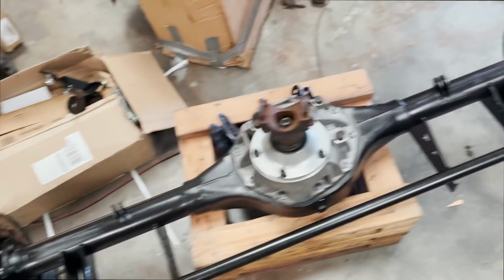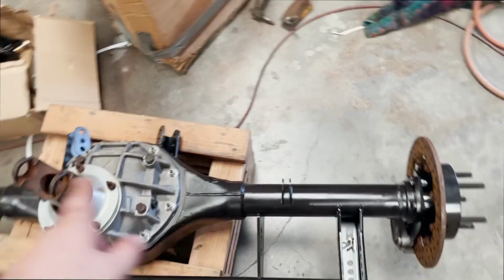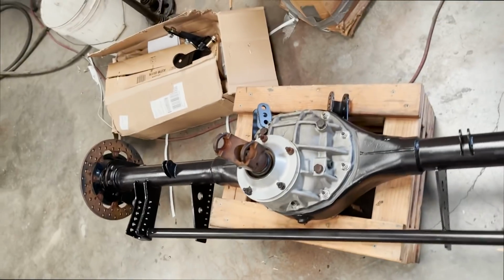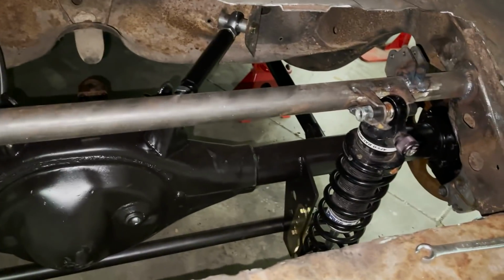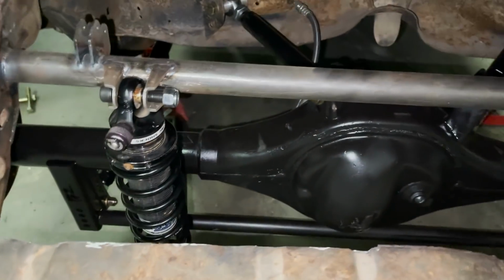I'm gonna slide it up under the car, and then all I gotta do is make the brake lines and then connect them. And then tighten everything down. Rear end will be done. We can move on. All right, the rear end is installed. I left the top shocks loose. That way, if TJ needs to lean them back to weld some of this stuff, he can. But everything else is tight.